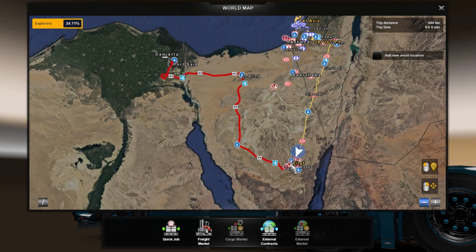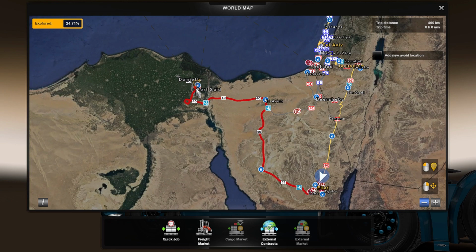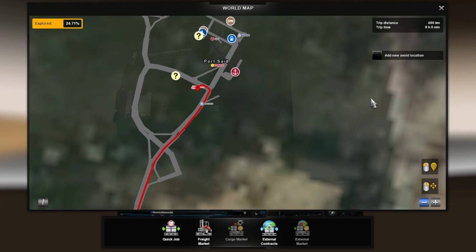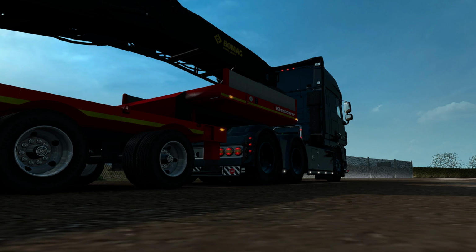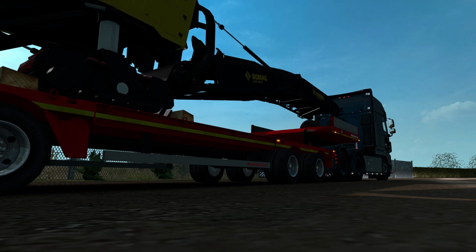We are, as I said, outside Eilat. We will go through Eilat, over the border to Egypt, and up to Port Said in Egypt, where, after arriving there, we can take a ferry over to Europe. So that is my plan. But first of all, we need to get going with this heavy equipment.